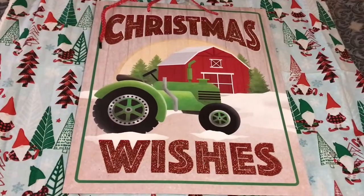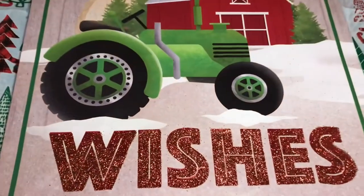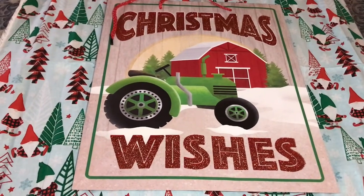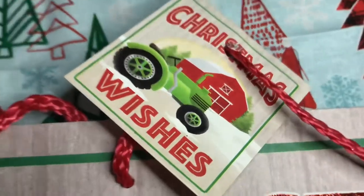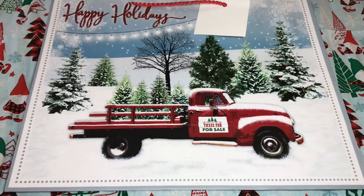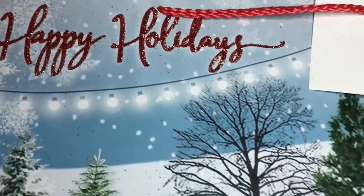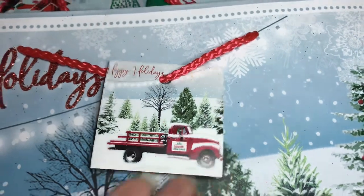I bought this Christmas bag. Absolutely love it. And I love that there's a tractor in this one, just to be a little different, and just the glitter. Every single little detail is just absolutely perfect. I just love it. Dollar Tree really, really did a great job with their gift bags and just all of their Christmas merchandise this year. Every detail is great, even down to the little tag. And then I also found this beautiful vintage looking gift bag as well. Trees for sale. I have the glitter right there, and I love that string of lights. And again, with beautiful detail on the gift tag as well.